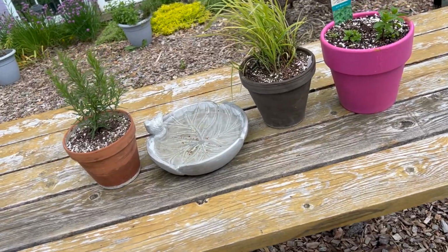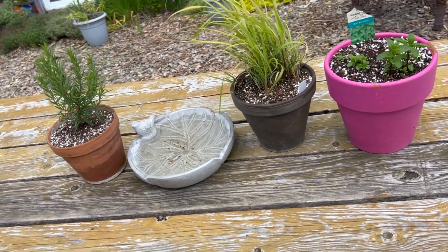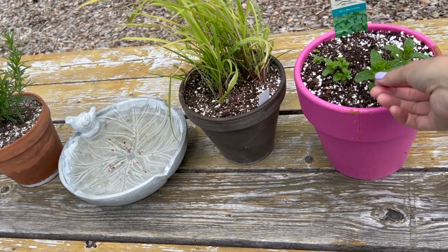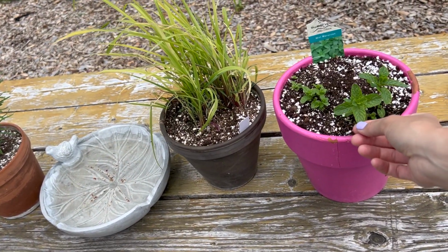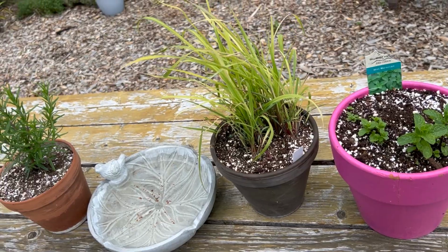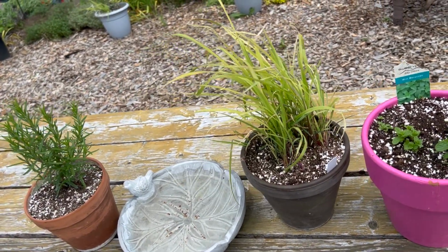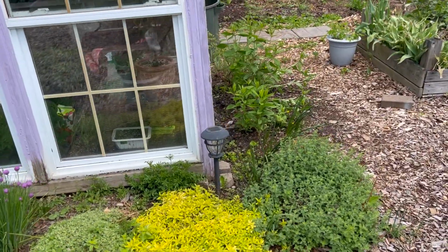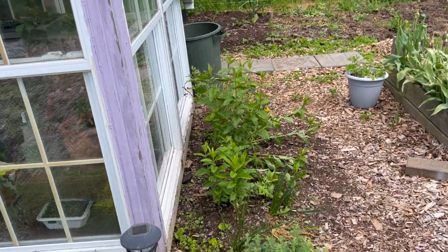Now, in addition to all the flowers, I also love to grow herbs as well. Here's some of the pots that I planted up just a week ago. Moroccan mint has grown quite a bit in the last week. Lemongrass not so much, but it's still getting its roots into the soil. And there's a rosemary. Around the greenhouse, looks like I need to stake my phlox.